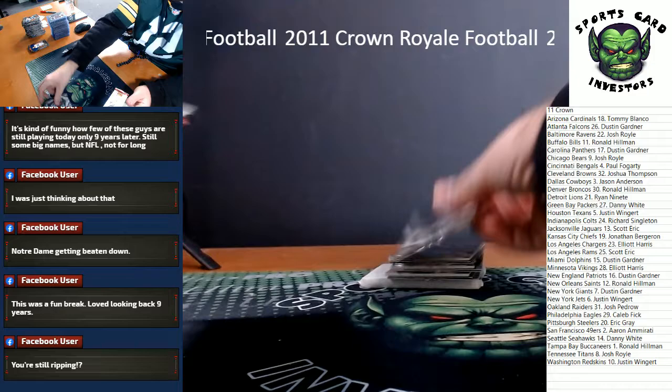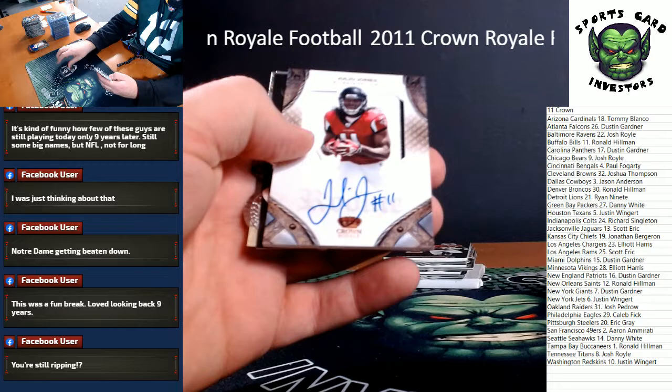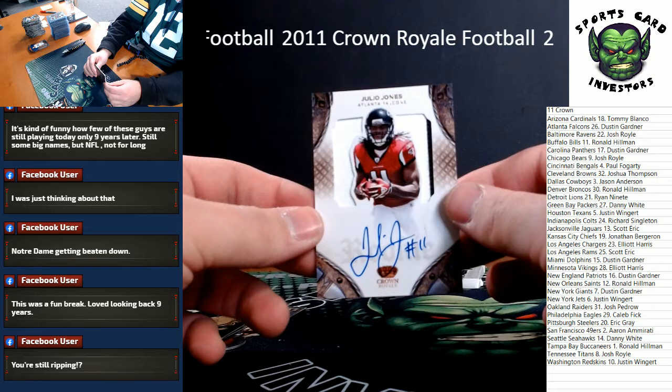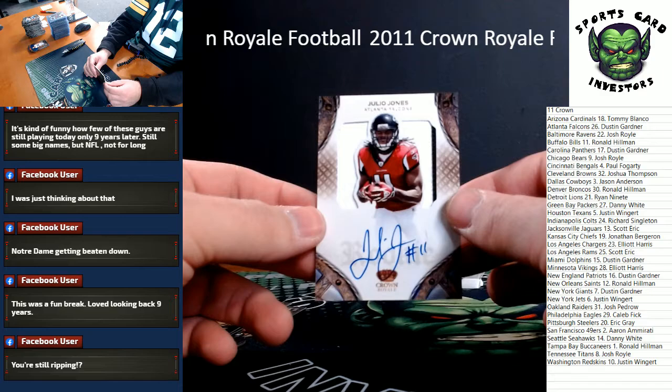Starting us off, we got... Oh! What a way to end it. Julio Jones on card RPA. Numbered out of 299 for the Falcons. What a way to close it out. Atlanta Falcons, Dustin. There you go, man. Congrats. It's a sick hit. On card auto.